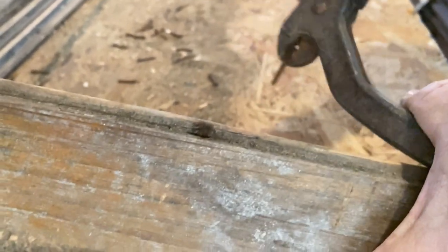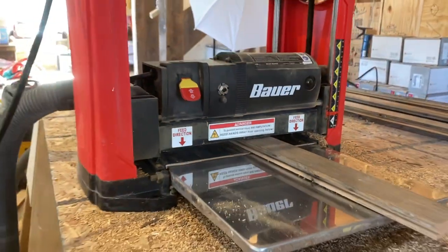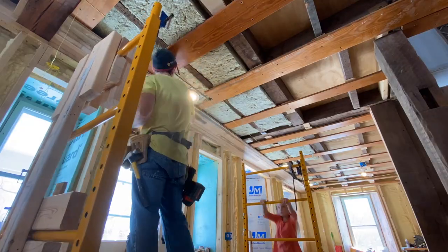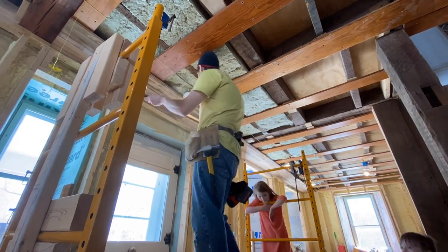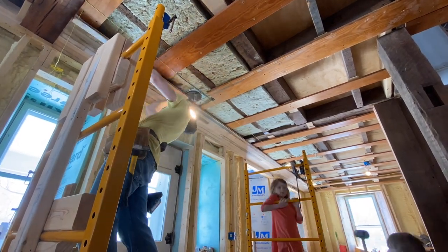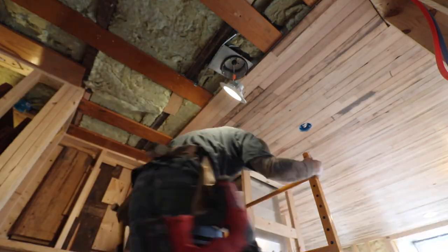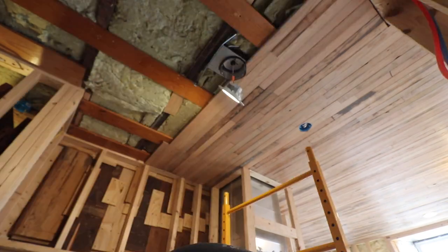The next task at hand was using some salvaged oak flooring that was really narrow. I think it was 2 inches. And we planed it all, took the nails out of it, you know, the whole shebang, and put it up on the ceiling. And we had full intentions of painting this, but we just loved the look of it so much, we decided to leave it, and it still looks like this today.